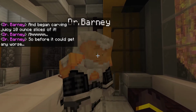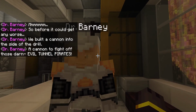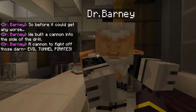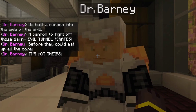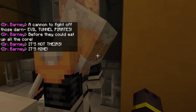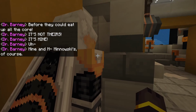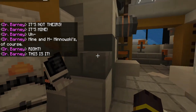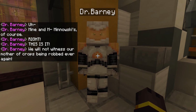So before it could get any worse, we built a cannon into the side of the drill. A cannon to fight off those darn evil tunnel pirates before they could eat up all the core. It's not theirs, it's mine. Mine and Manowski's, of course. Right, this is it. We will not witness our mother of crops being robbed ever again.